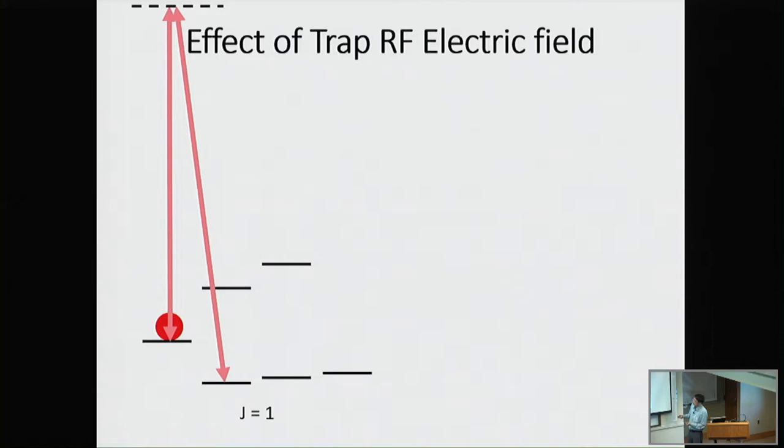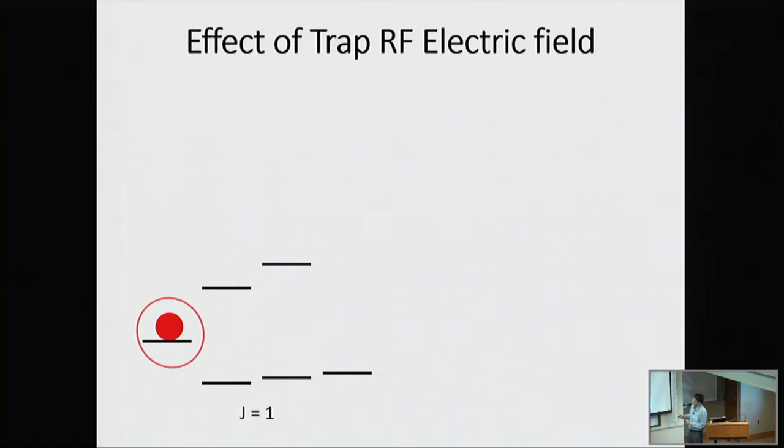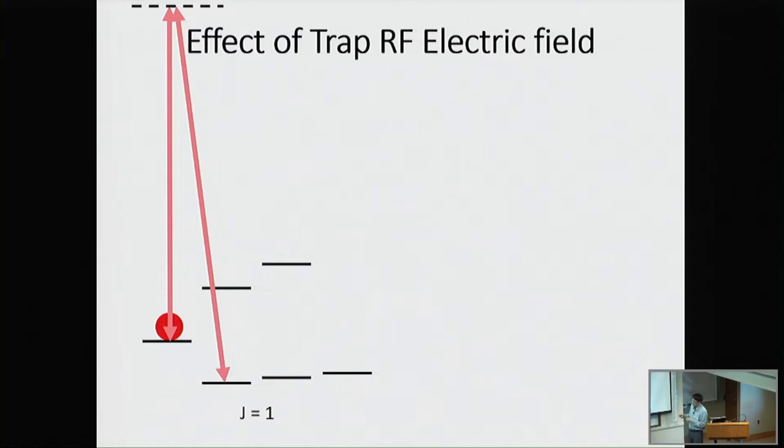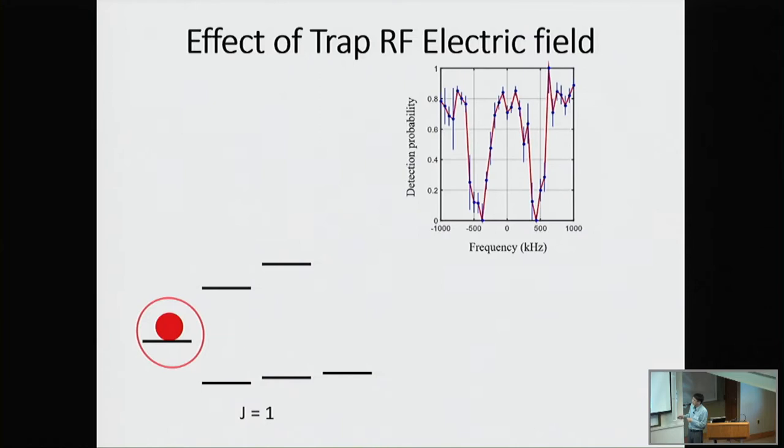This is now below 10 kilohertz, and we try to detect whether we made that transition by looking at the population here. What we saw was two dips. That means there are two transitions. But the selection rule for this pi polarized light, sigma minus polarized light, actually only allows one transition around this frequency domain. So we were scratching our heads, what's going on?